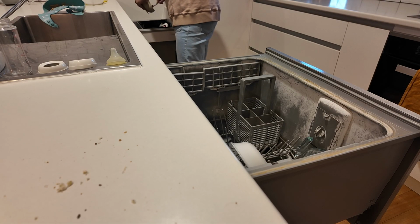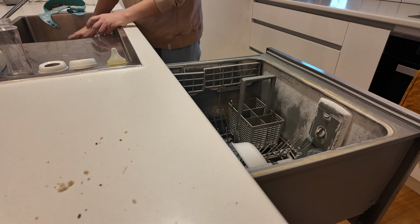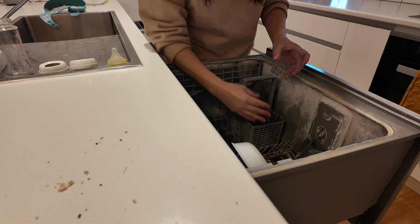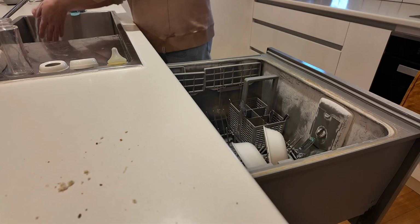If you're a parent, you'll know that the kitchen is the one area of the house that you just never stop using when you have small kids. But I do like to bring it back to a clean slate after every use if I can. That is the goal. It doesn't always work out that way.